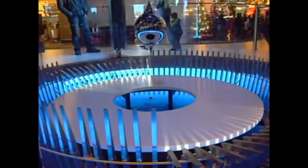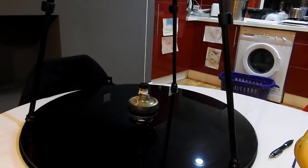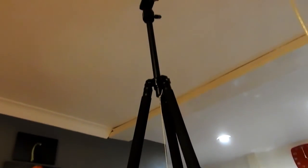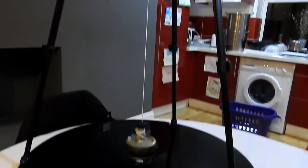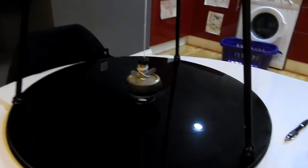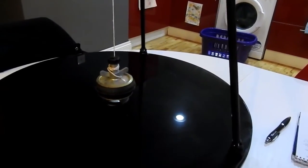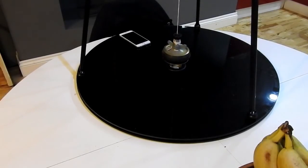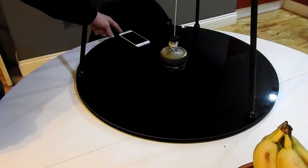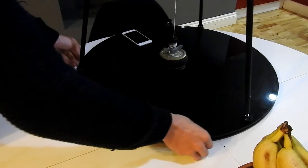Let's look at a visual representation of what's being claimed. What I've got here is a pendulum. I've suspended it from as high as I can get with my tripod. And there's a bob on the bottom, and I've fixed it to this platform that rotates. So I just want to show the effect of the Foucault pendulum. This would represent your destination, i.e. northern France. Let's say that's southern France.